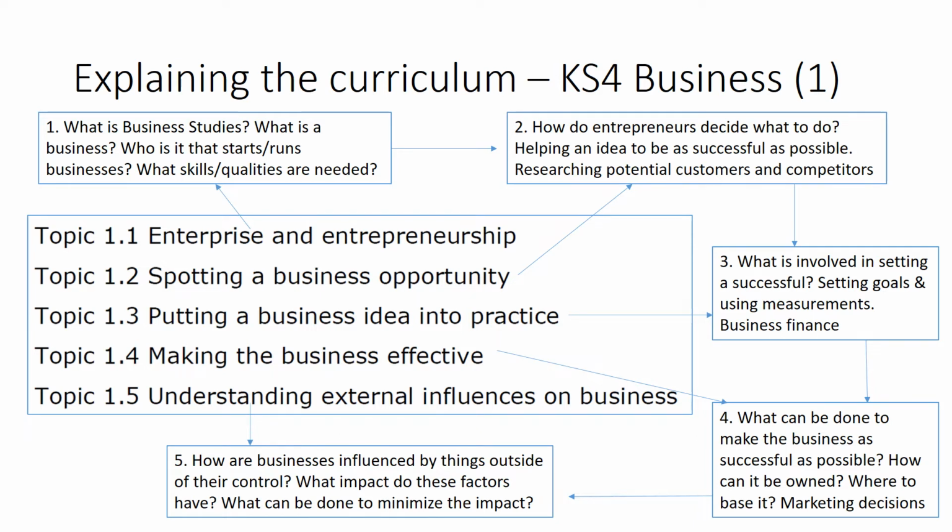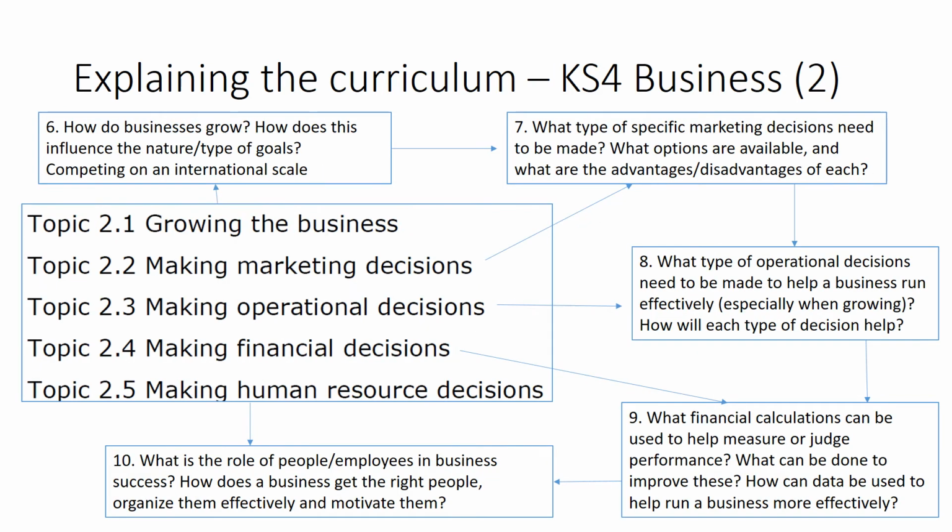Having established how to set up a business, we now think about how to make it successful. So this includes aspects of marketing and aspects of recruiting of the right employees. At the end of Year 10, we look at how businesses might be impacted by external influences and what managers or owners of businesses can do to try and minimize any negative impacts of this or take advantage of some of those external influences. So within Year 10, we are already taking students on a journey about what business studies is and possibly starting their own business.